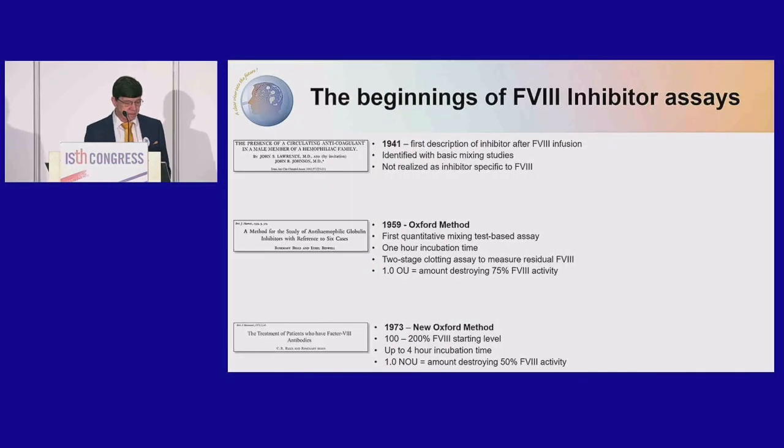The very first description of an antibody, an inhibitor after factor VIII infusion, was in 1941 with very basic mixing studies. At the time, they didn't realize it was a factor VIII inhibitor. It wasn't until 1959 that the first quantitative mixing test-based assay was described. It was the Oxford method. It had a 1-hour incubation time and looked for a 75% reduction in residual activity. Later, in 1973, they modified the assay, and you could vary the starting point of factor VIII, and the incubation time, horrifically, could be as long as 4 hours.